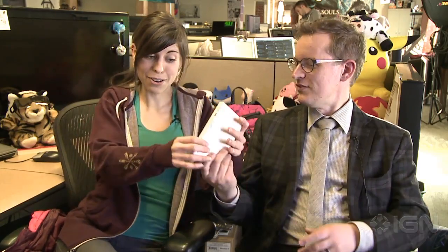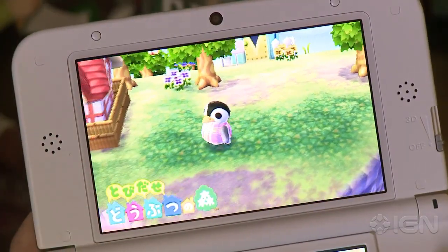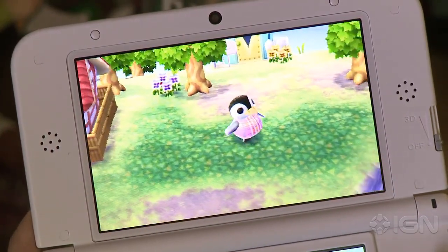I'm excited. I haven't actually seen this thing on 3DS. It's big and shiny in 3D. I expected the 3D, so let's see how animal-y it is. So Audrey, you're an old Animal Crossing pro at this point, right? I am. So you probably know what you're in for. Why don't you get started? All right, let's do it. Let's go meet this cute little penguin.